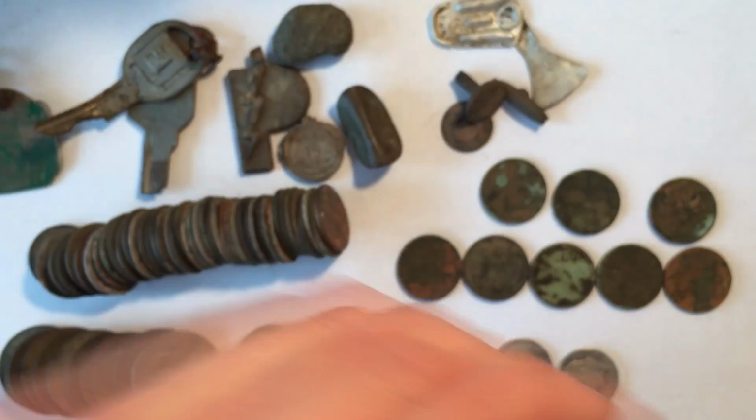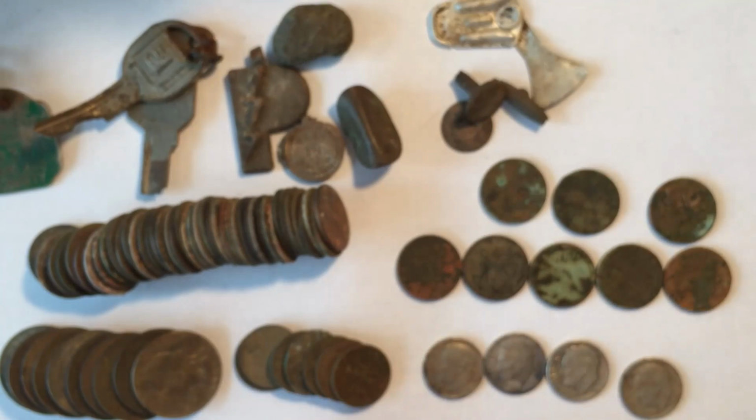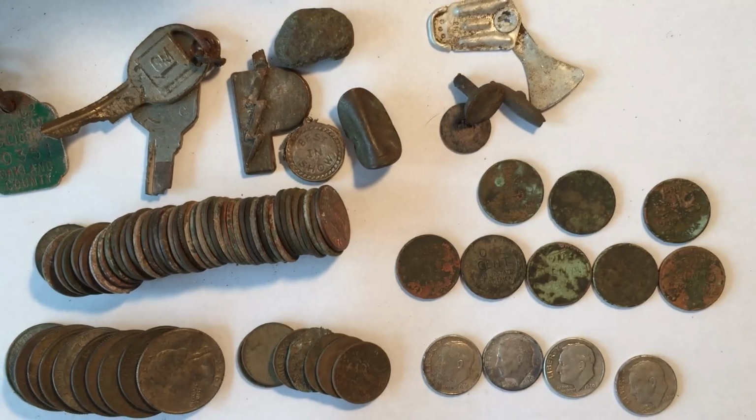Oops. So that concludes this hunt for me. This would be my first, second, third, and fourth silver dimes. So really happy to have those, and hoping to get out and get some more soon.